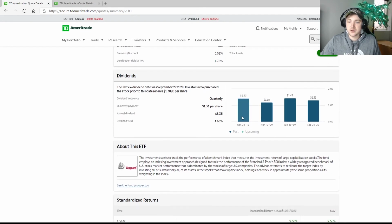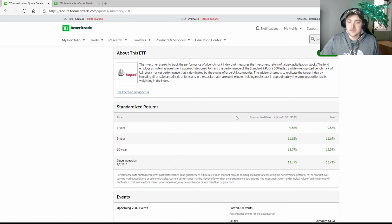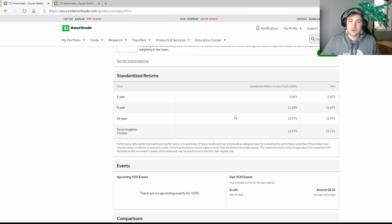You could see how it has looked from a dividend perspective over the last 4 quarters. And down here on the bottom, it shows you how the rates looked over the last year, 5-year, 10-year mark on owning this. So you could see that over the last 10 years, this stock has actually contributed 13% per year. Think about that, 13% per year.